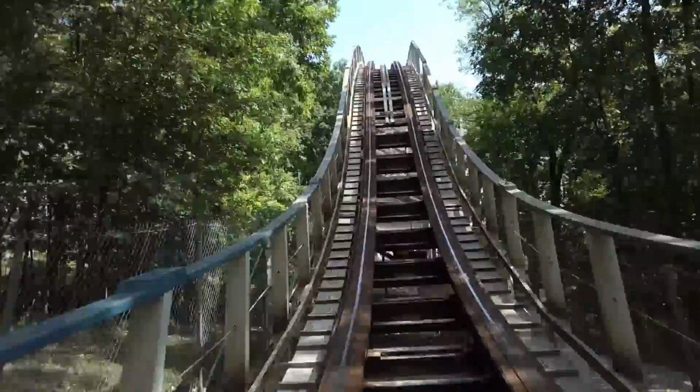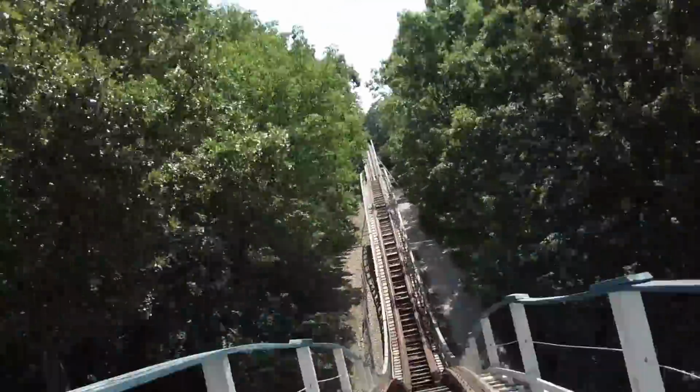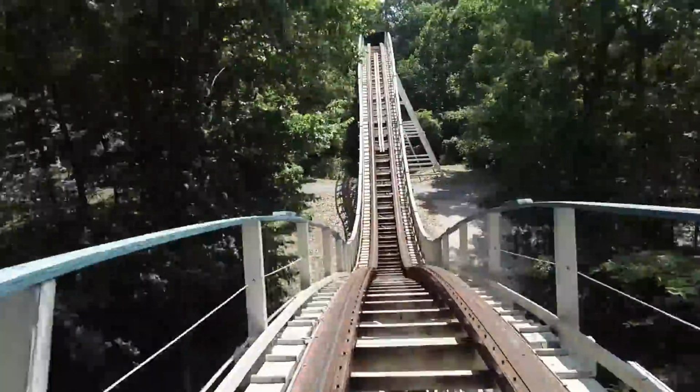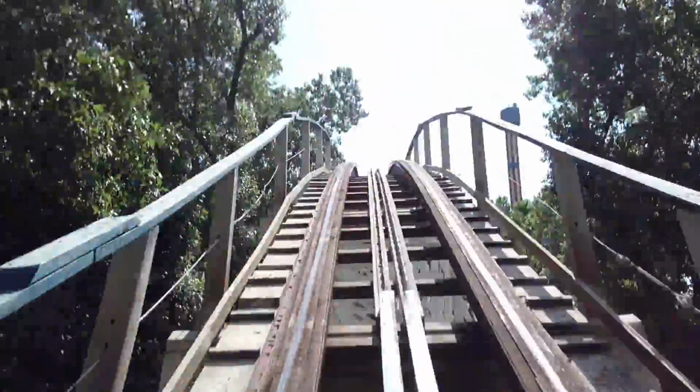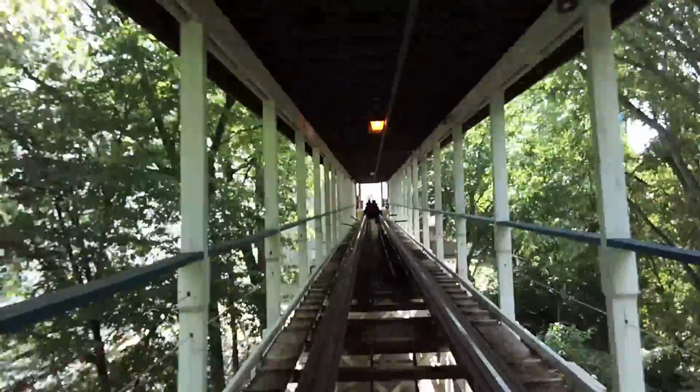What really takes Screamin' Eagle to the next level for me is its night ride. It's nearly completely dark, flying through the trees, and you just can't beat that. It's actually become one of my favorite night rides I've ever been on so far. Overall, it's for sure the best coaster in the park and a must ride in my opinion.